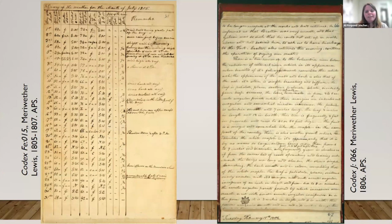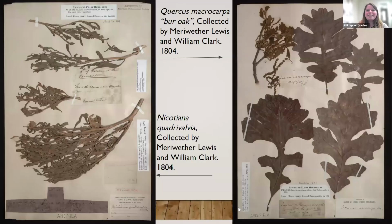And then down here, you can see a little leaf, but we want to see the actual specimens, right? That's just a tiny little leaf. So these here would later be the herbarium sheets that Lewis and Clark would collect. These would be the dry specimens that they would collect, and Lewis would collect hundreds of these plant specimens throughout his travel.